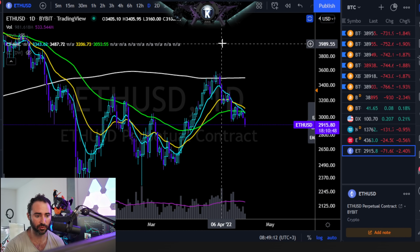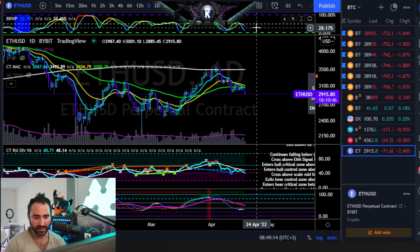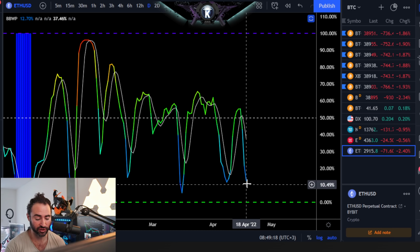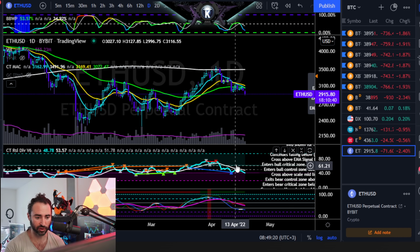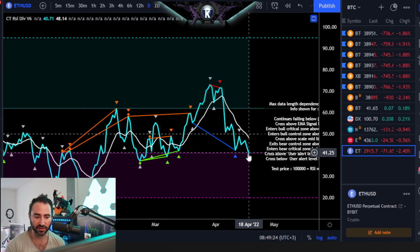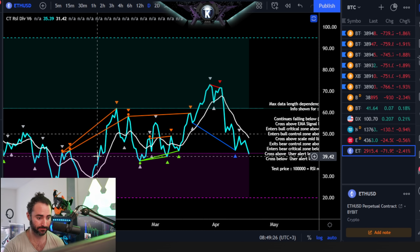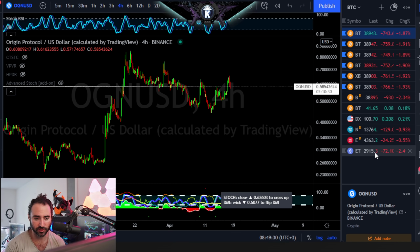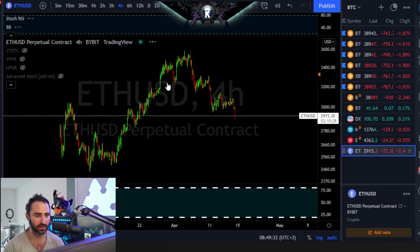We do see on the daily right here that daily BBWP is very, very low. Now, I wouldn't necessarily be looking for expansion just yet off of it, but probably another couple of closures there. And we do see daily RSI actually making its first foray into the bearish control zone since January, where it kind of worked its way out of there, to be fair.